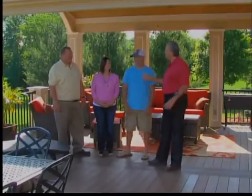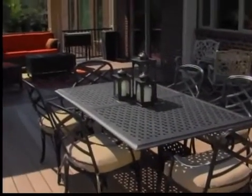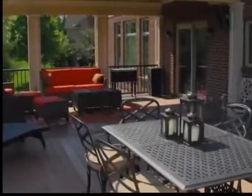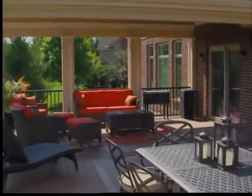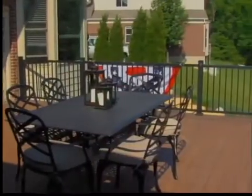And then Amy got involved, and I bet you had a little bit to say about this project. Yes, I wanted to rip down the old deck, start over, and I just wanted to create a living space that we can entertain in and our 4 kids can enjoy. Well, you've certainly done that. You got an area to relax, a little TV, area to eat, grill out.